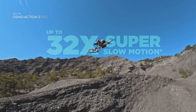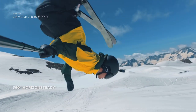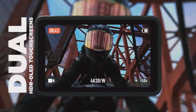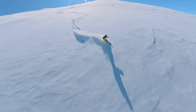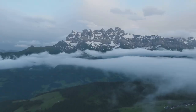Wow. Action 5 Pro is your smart sidekick, keeping your horizon locked or automatically centering you in the frame. New larger-than-life OLED touchscreens are bigger and brighter with incredibly vivid color. A new cold-resistant battery lasts even longer with its extended 4-hour battery life.